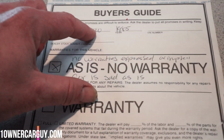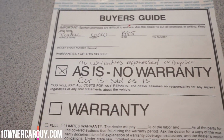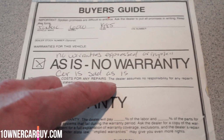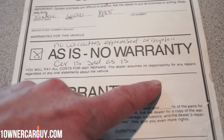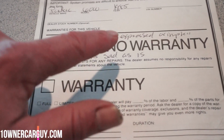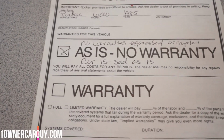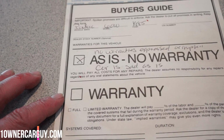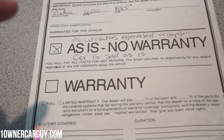This old piece of junk. It's a stinking Pontiac 6000, 1985. Stuff breaks. You will pay all costs for any repairs. The dealer assumes no responsibility for any repair, regardless of any oral agreements about this vehicle. That's the way it is. That's how I sell 99.999999% of all my cars.